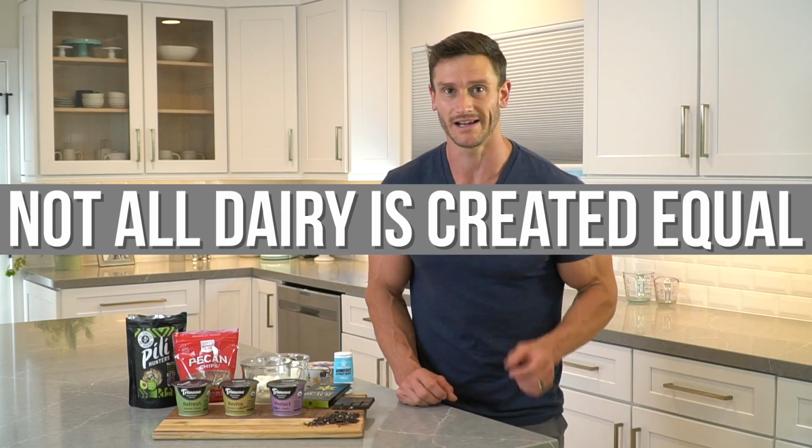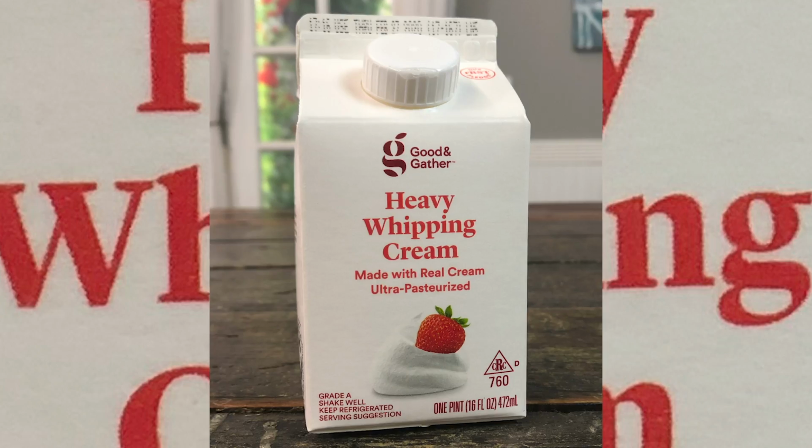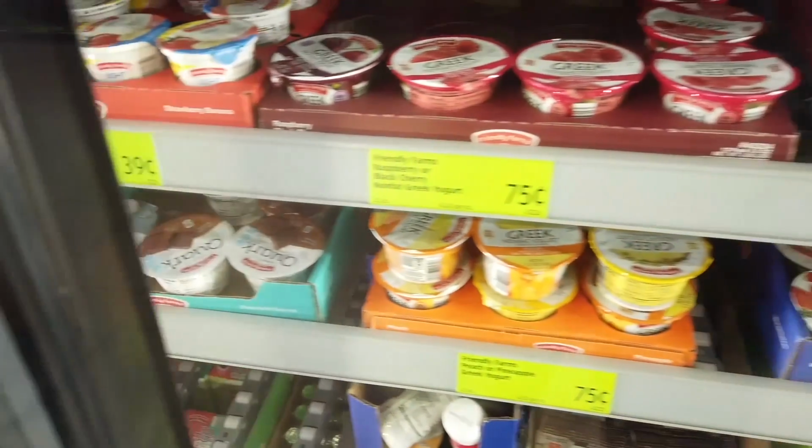Look, not all dairy is created equal. Yogurt is going to be different from heavy cream. Heavy cream is going to be different from cottage cheese. And the sad truth is that there's a lot of low quality yogurt out there, a lot of low quality dairy. So you really have to learn to read a label and know what is in your yogurt. There's also different kinds of yogurts.